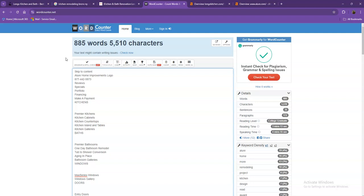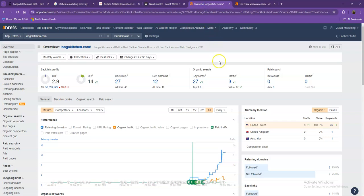So if you add more words into your homepage, the higher the chances of your website being considered by Google as a much more trustworthy website. Let's move on with the numbers.